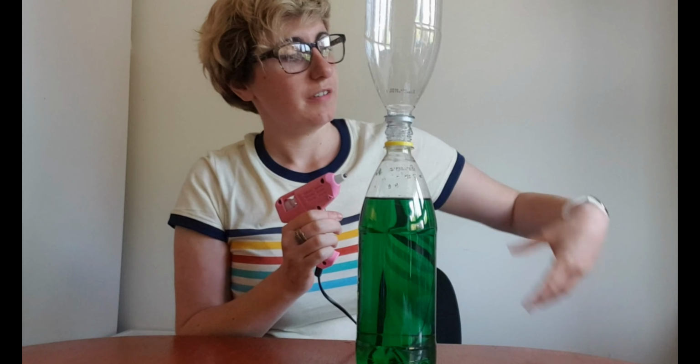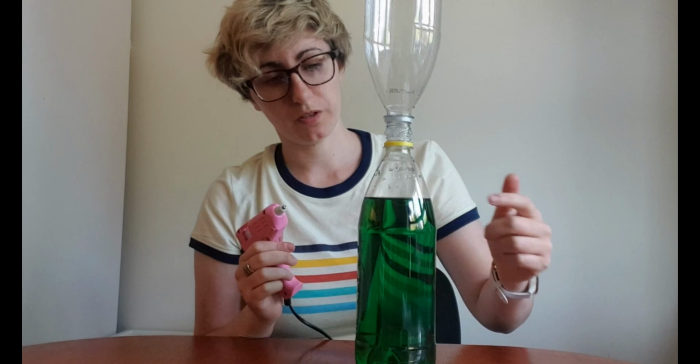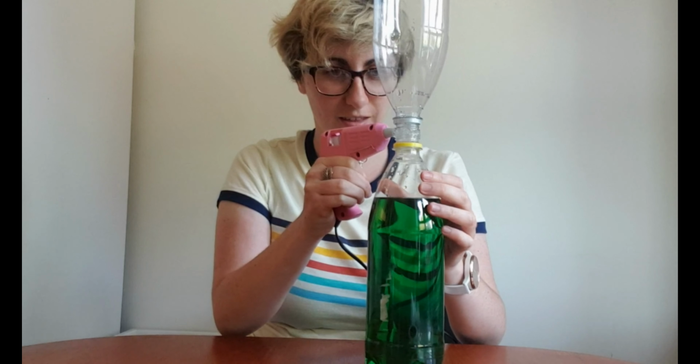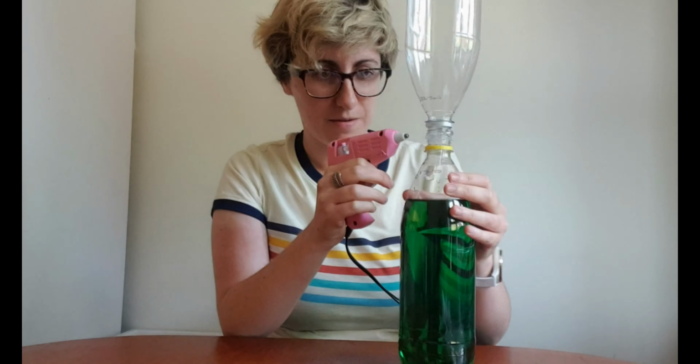I'm thinking actually, if you have a few toys that you're not really playing with that much, you can maybe put them in this bottle and see them get swirled up in their tornado. Maybe a little car or a little animal.